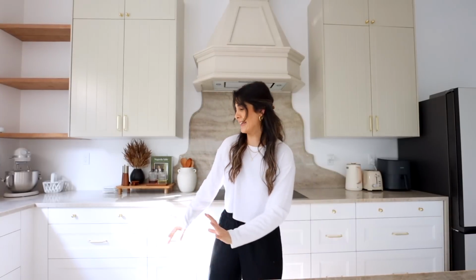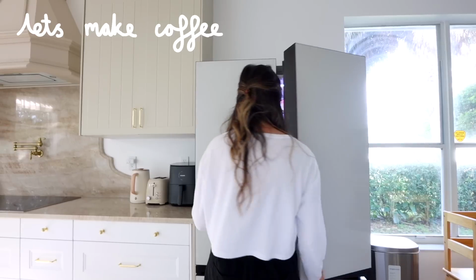My favorite part of my morning is seeing this morning light coming in. Honestly, there's nothing I love more. Actually, scratch that. There is something I love more, and that's my morning coffee.